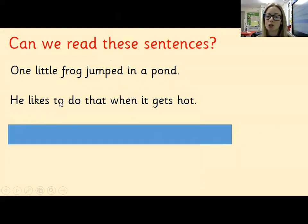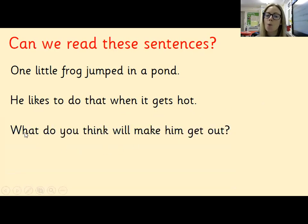He likes to do that when it gets hot. That's right, isn't it? Frogs do like to be in ponds to cool down. The next sentence is, what do you think will make him get out? What do you think will make him get out?